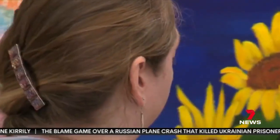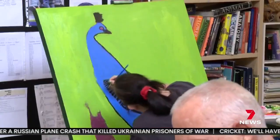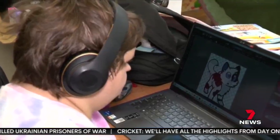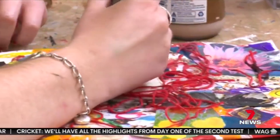Thanks to a grant from Transgrid, the factory has been awarded almost $5,000 to put towards an eco-exhibition. An exhibition all online, helping to reduce the factory's environmental footprint. QR codes will be placed in prominent locations around Wagga.